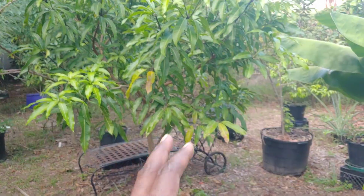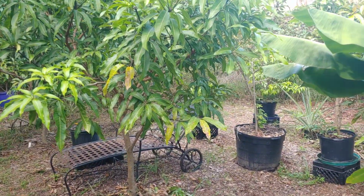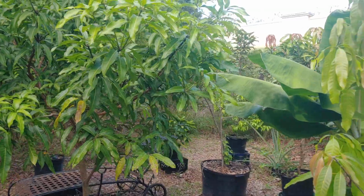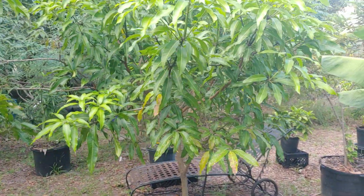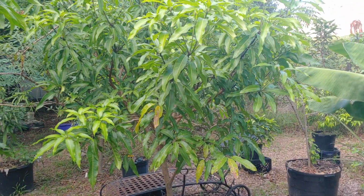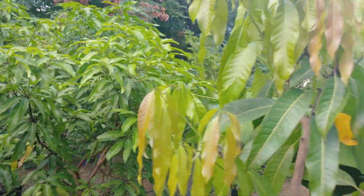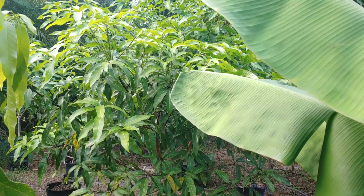This tree was slow to produce. It produced every year at the very bottom of the tree, but the fruit never made it. And finally this year, it was absolutely loaded. On a scale of 1 to 10 with the production, I give the production a 10 as it stands right now.